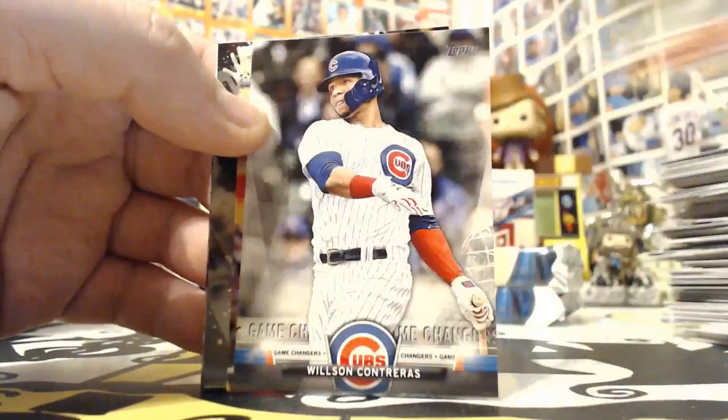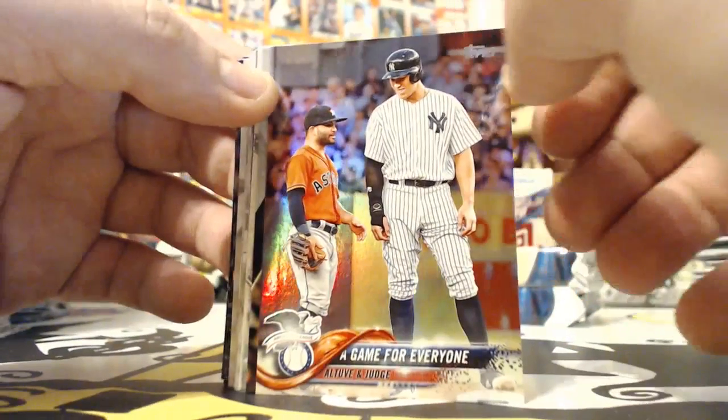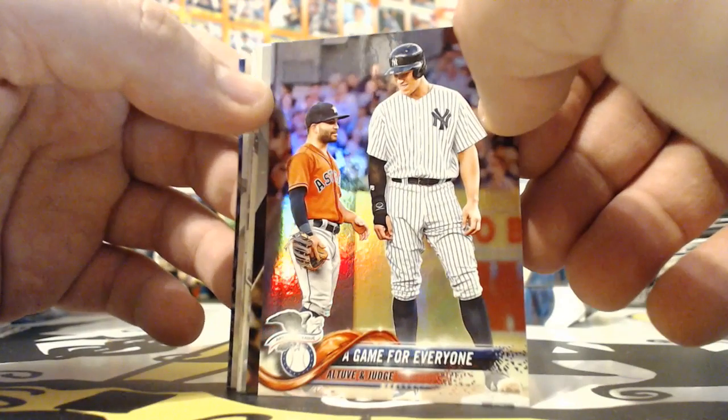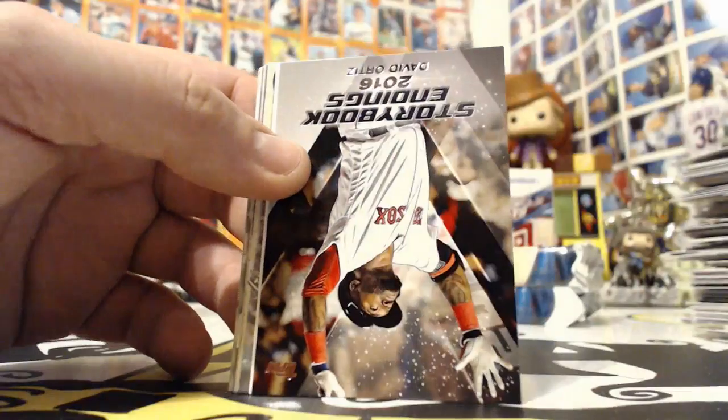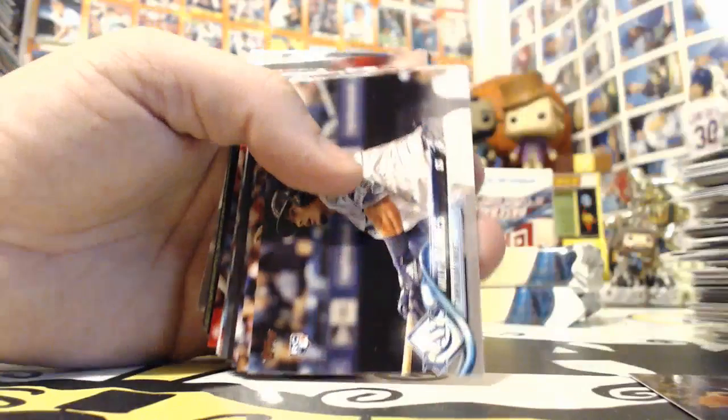All right, so Roca Gold, Contreras, nice. You got Altuve and Judge Rainbow Foil. We'll roll a dice. We'll do that at the end of the break, see who gets that. Big Papi, Kane. All right, two more packs.